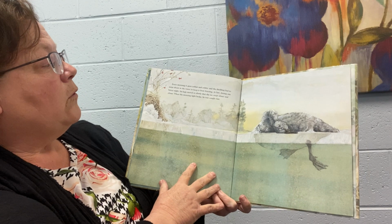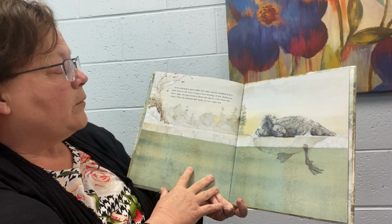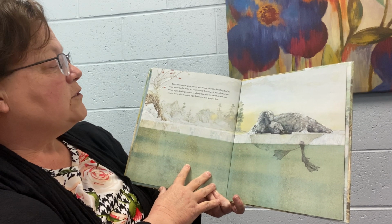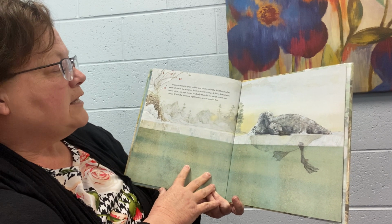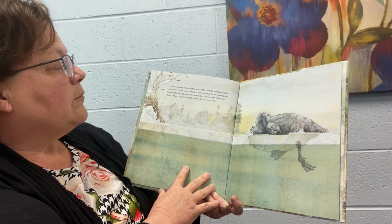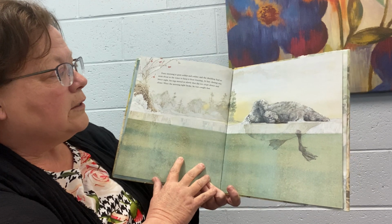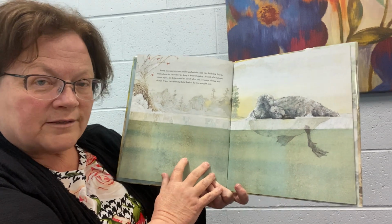Every morning it grew colder and colder, and the duckling had to swim about in the water to keep it from freezing. At last, during one bitter night, his legs moved so slowly that the ice crept closer and closer. When the morning light broke, he was caught fast.